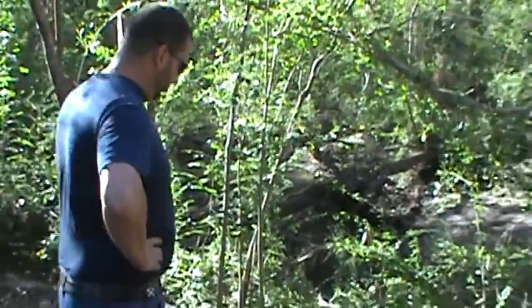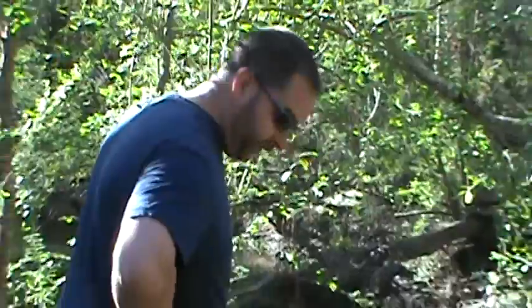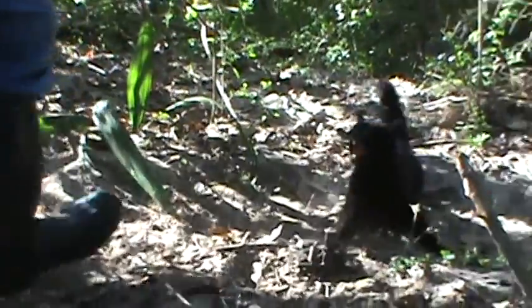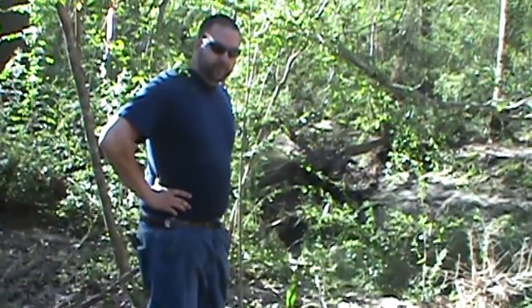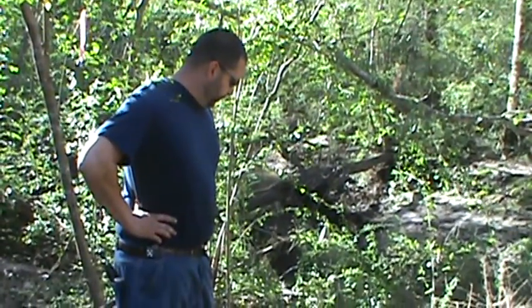Alright, what we got here is another feral cat. This makes 4 in about the past 7 days. And let's see if this one's feisty or not. Yeah, see, this is not no regular house cat that we got here. So this is the set that we had videotaped the other day, setting with a chicken finger, and this is the result.